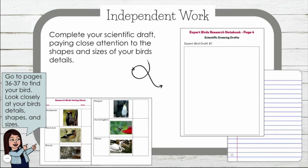Do you remember when we watched the video of Austin's butterfly and how it took him draft after draft after draft to make it perfect? That's going to happen here too. It doesn't have to be perfect the first time. With every draft we create, your scientific drawing will get better and better. Okay, researchers, go ahead and get started on looking at your bird and then creating your draft.